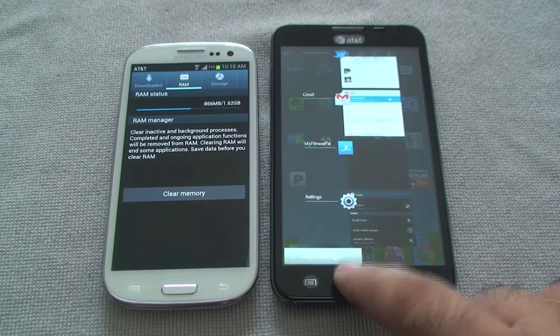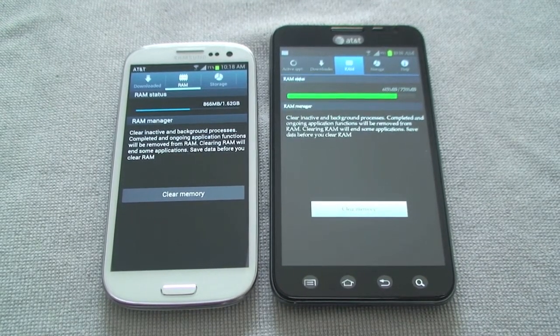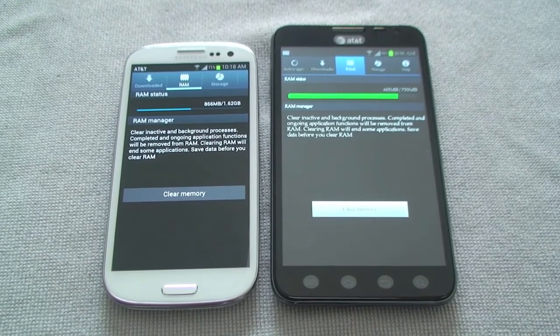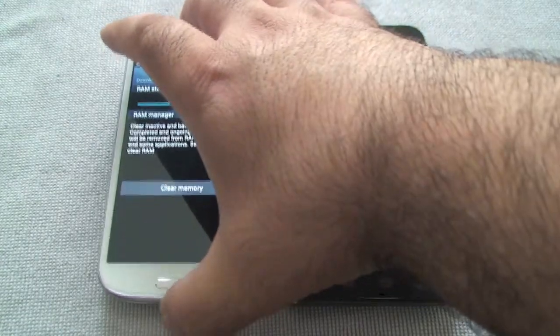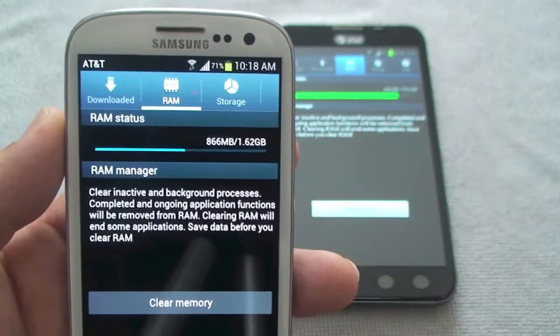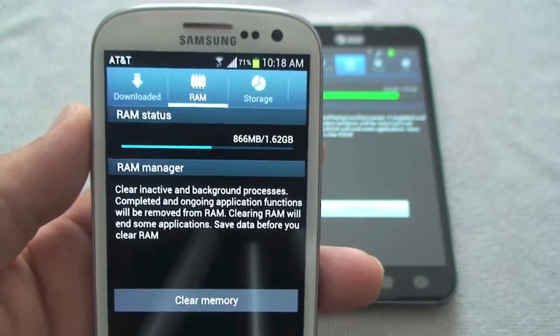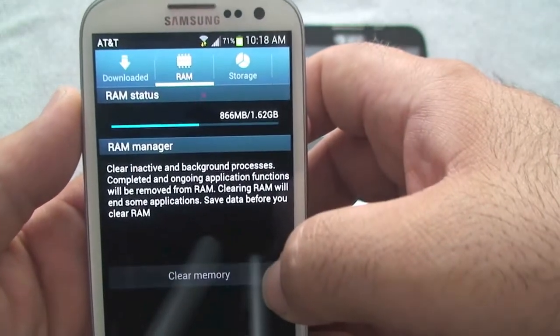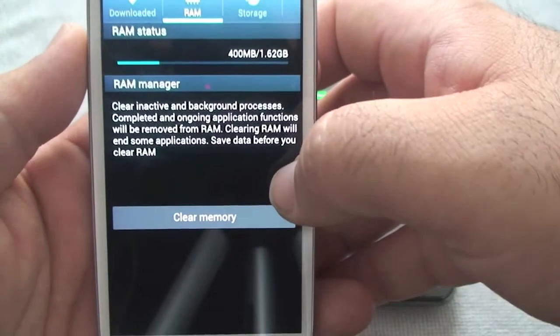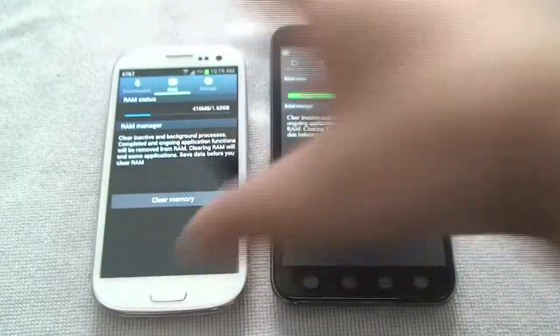Now here I'm showing memory, because on the Samsung Galaxy S3, it has 2 gigabytes of onboard memory. The Galaxy Note only has 1. Now, as we know with every electronic device, some of that memory is going to be used by the OS, by the device itself. So here you see 1.62, but you only see 866 megabytes used, and as I clear it, you see it goes down to 400, and it was 50 applications open. So you have a lot of memory on this phone.